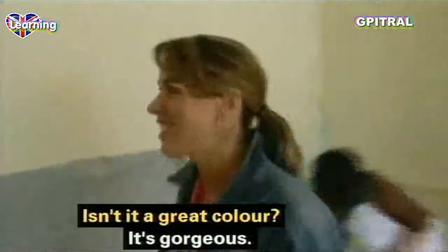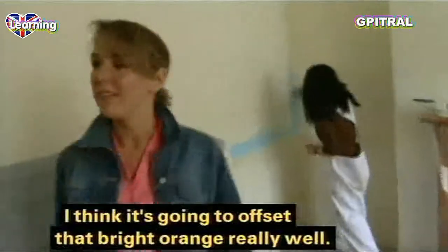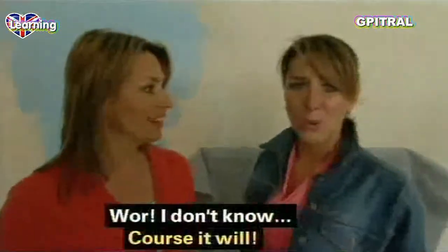Impressed with this? Faster! Isn't that a great colour? It's gorgeous. It's really pretty. Isn't it? It's very, very pretty. Very pretty indeed. I do think it's going to offset that bright orange really well. I don't know.